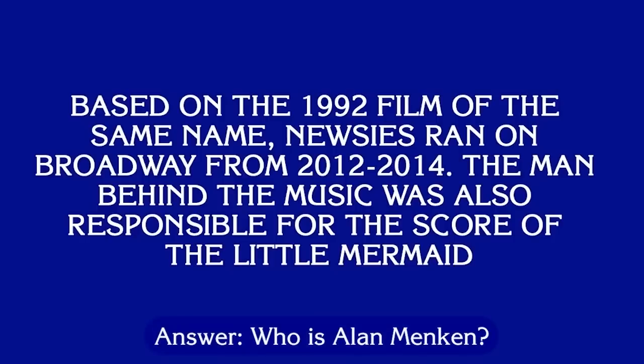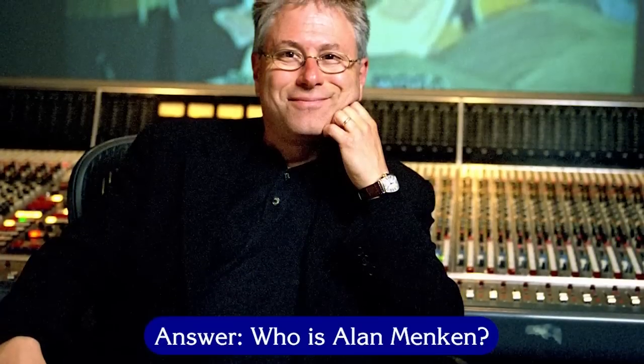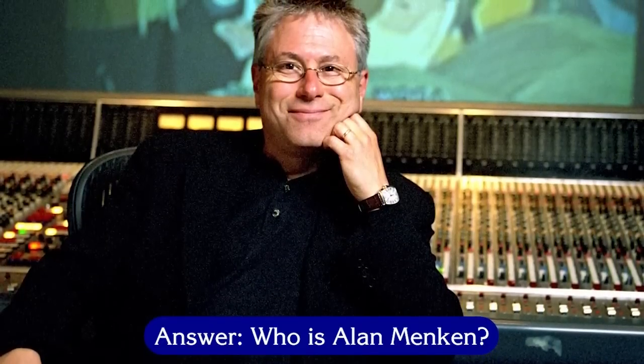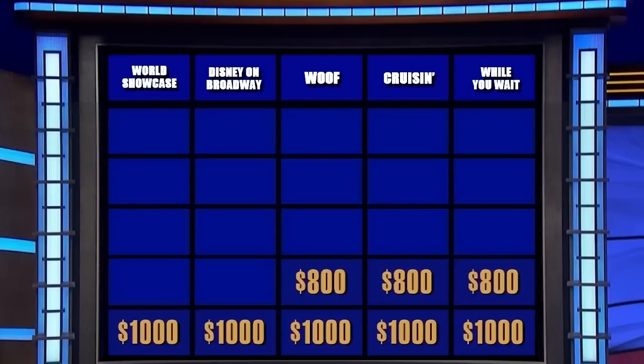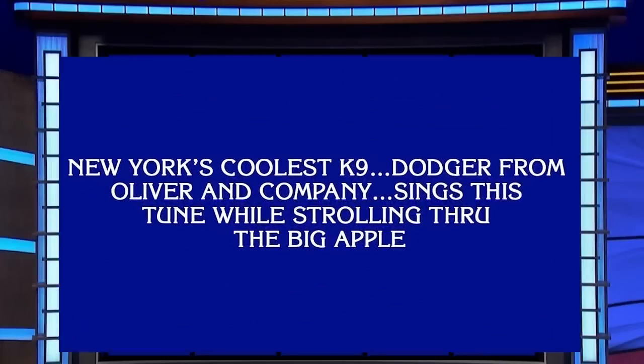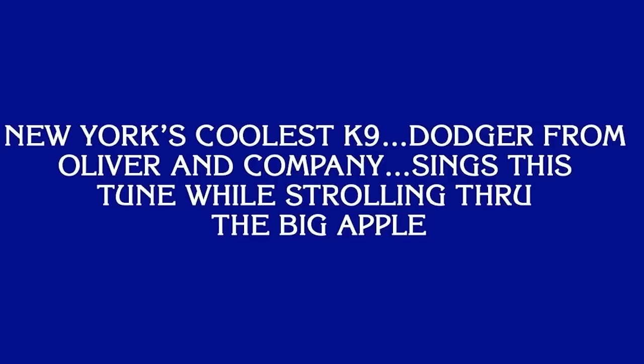Who else but Alan Menken? Alan Menken is responsible for a lot of those tunes that are stuck in your head. Now it's Woof for 800. New York's coolest canine, Dodger from Oliver and Company, sings this tune while strolling through the Big Apple.